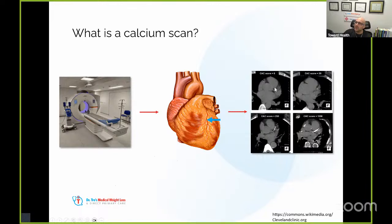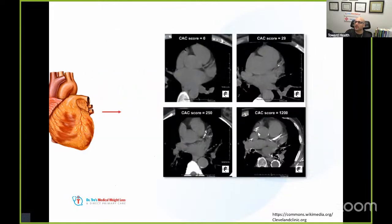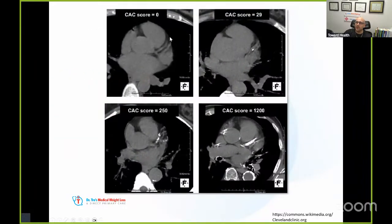You could see here, I think we're going to zoom in, these are 4 different examples of the heart. We're taking one cross-section of the heart, realize there are 100 cross-sections we're looking at. When the score is 0, you could see the piping is completely clear. But the calcium score can go up, with more age and more damage.